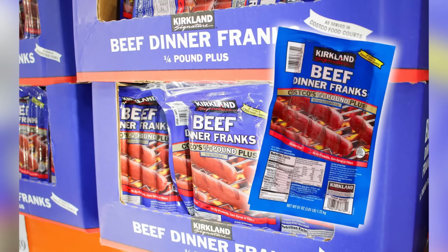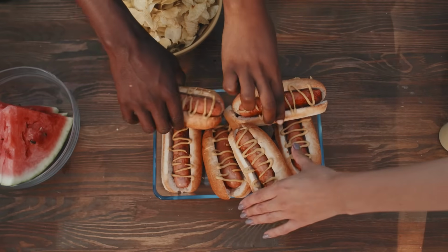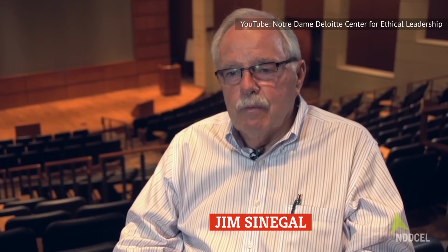You can buy the famous Franks in huge packs in the meat section, or, as already mentioned, famously grab one with a steamed bun and a soda at the food court for $1.50. It's a price that's set in stone, thanks to founder Jim Sinegal. At one point, there's a story where the co-founder told the CEO to never change the price.